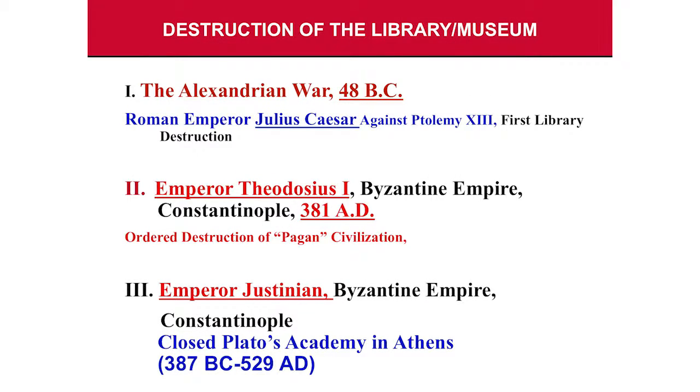Fortunately, we found this, just like the mechanism. Hopefully, we'll find a lot more evidence of the sophistication of that society. And remember, they never thought that they would be destroyed. Think about that. Now, first, the destruction was when Caesar was trying to conquer Alexandria to support Cleopatra, whose brother was actually fighting her.